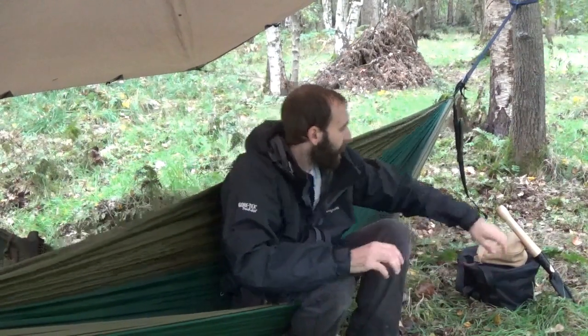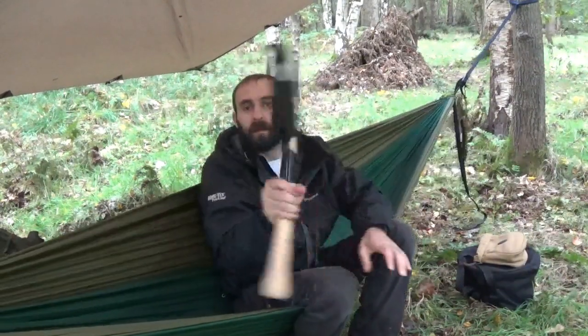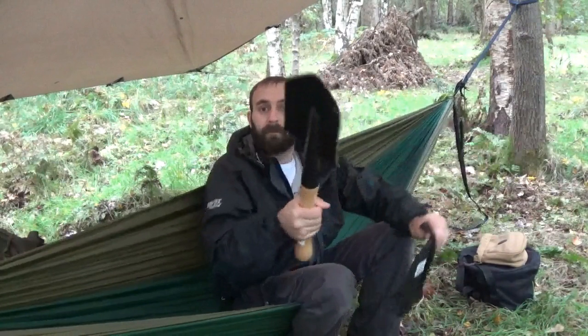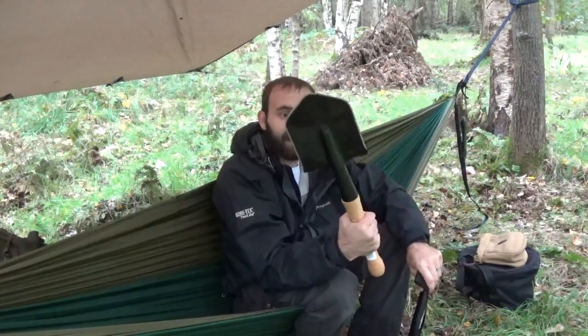So what I'm going to do now, I'm going to get myself a little brew on the go, using a small gas wood burning stove. But as I said, my wife got me a lovely, brand spanking new Coldsteel shovel on my birthday a couple of days ago, on Monday. This thing is awesome. I haven't used it yet, but I've seen so many reviews, so many people talking about them. It's sharpened on the edges, so you can use it as an axe, so I'm going to be testing that a little bit as well.